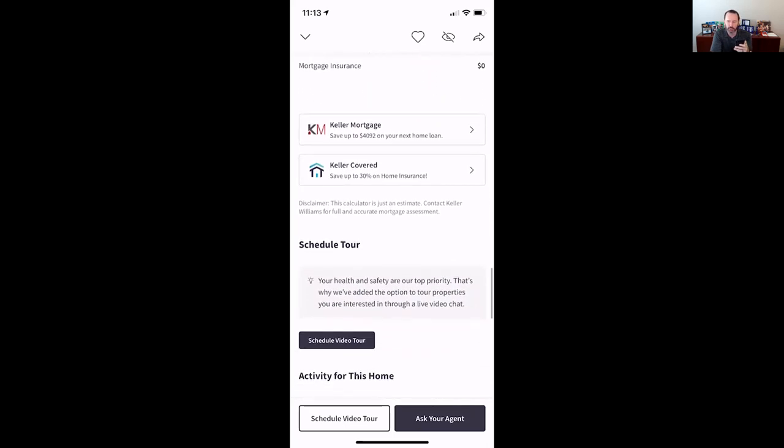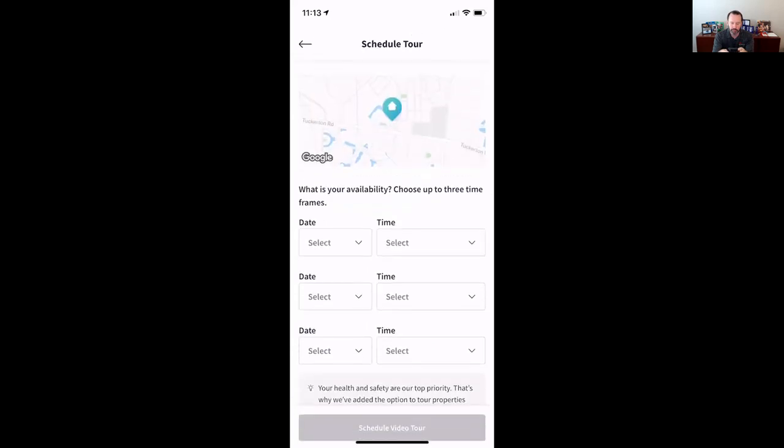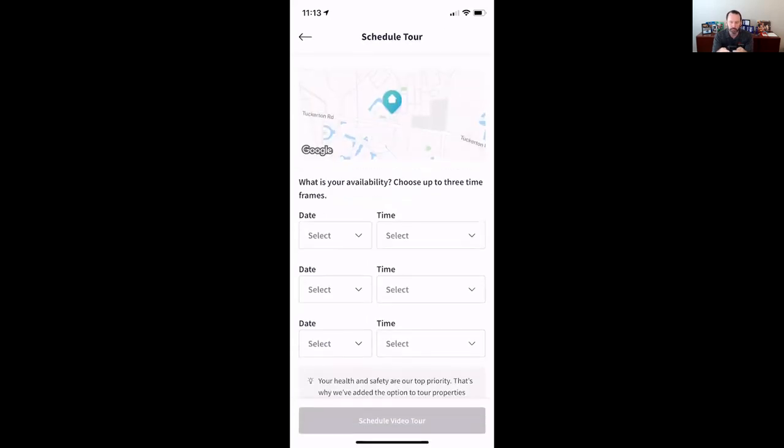Now, the exciting thing is you guys are taking this class after the app update. So the app was updated last Wednesday, and one of the new additions to the app since that update is the availability for the consumer to request a tour directly from the app. So they can click on schedule video tour, and then they're going to have the ability to select up to 3 days within the next week, and it cannot be the same day.